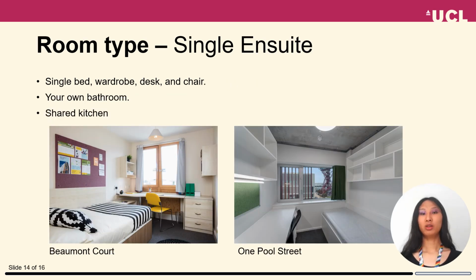Next, we have a single ensuite. On the left is an example from Beaumont Court, and on the right, a single ensuite in 1 Paul Street. A single ensuite comes with a single bed, wardrobe, desk, and chair, and you'll have your own bathroom. You'll share a kitchen with your flatmates.